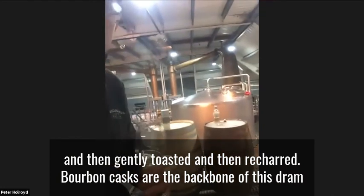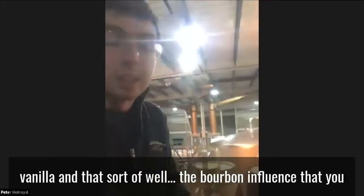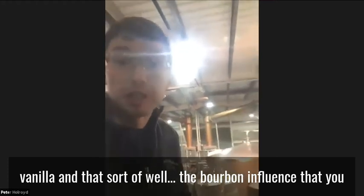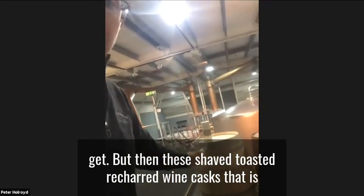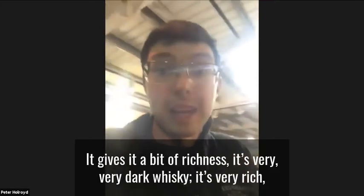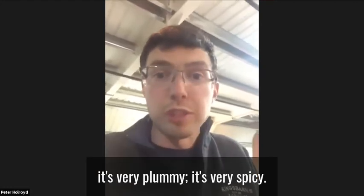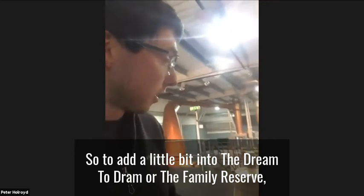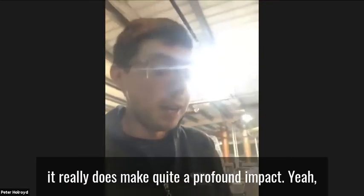Bourbon casks are the backbone of this dram. It gives you all the tropical notes, obviously all the vanilla, the bourbon influence that you get. But then these shaved, toasted, recharred wine casks, that is really the glue that holds the dram together. It gives it a bit of richness. It's very, very dark whiskey. It's very rich, very plummy, very spicy. So to add a little bit into the Dream to Dram or the family reserve, it really does make quite a profound impact.